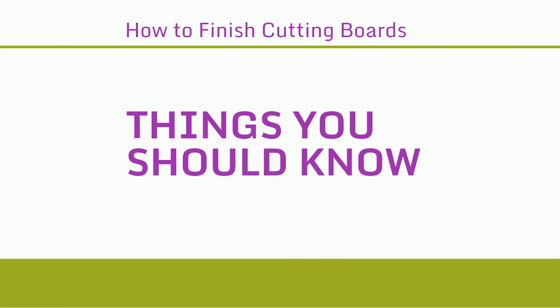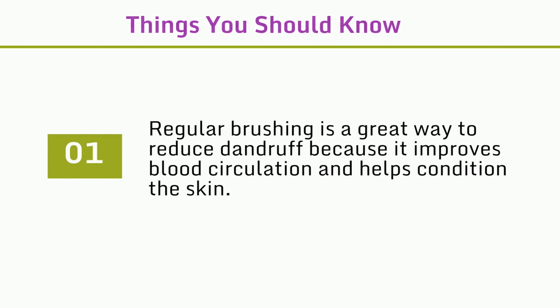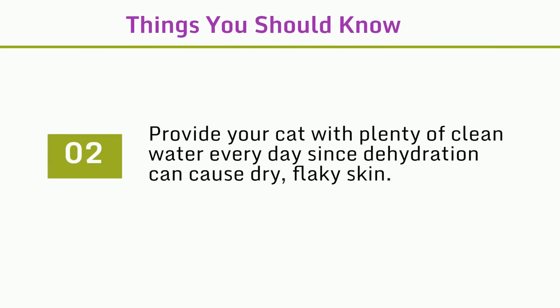Things you should know. 1. Regular brushing is a great way to reduce dandruff because it improves blood circulation and helps condition the skin. 2. Provide your cat with plenty of clean water every day since dehydration can cause dry, flaky skin.